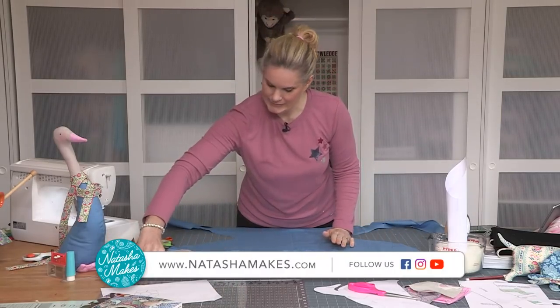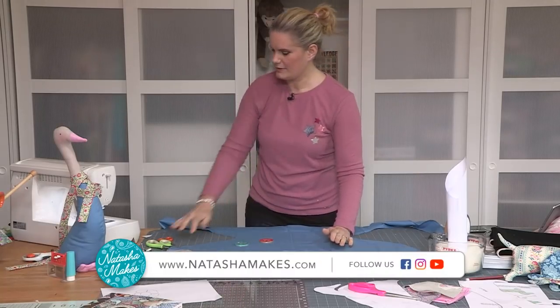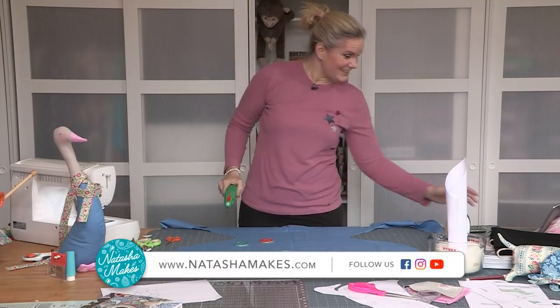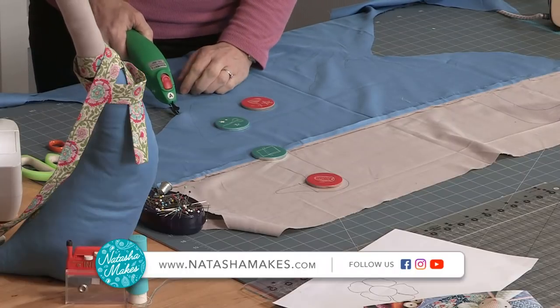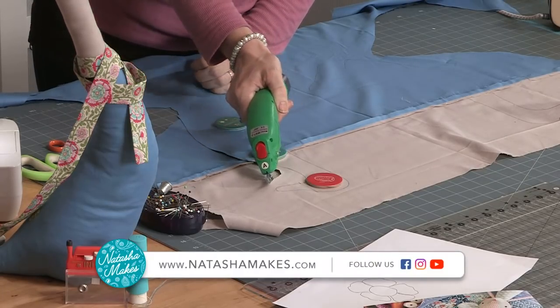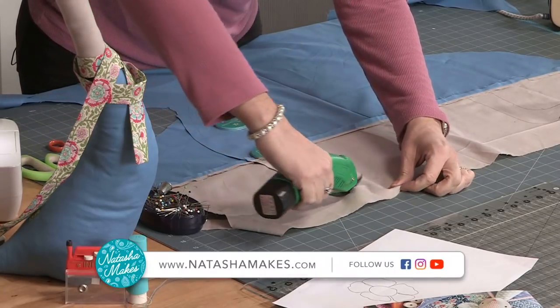So, all I'll do is put my little weights on there. If you're going in with normal scissors, just be careful. But look at this. Look how cool this is. Electric scissors. Didn't know it was a thing. Whee! So leave yourself, and you don't have to be too careful, an ample seam allowance.